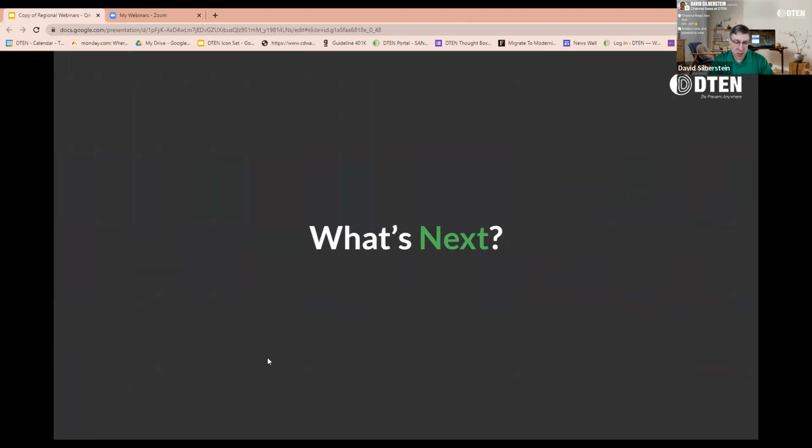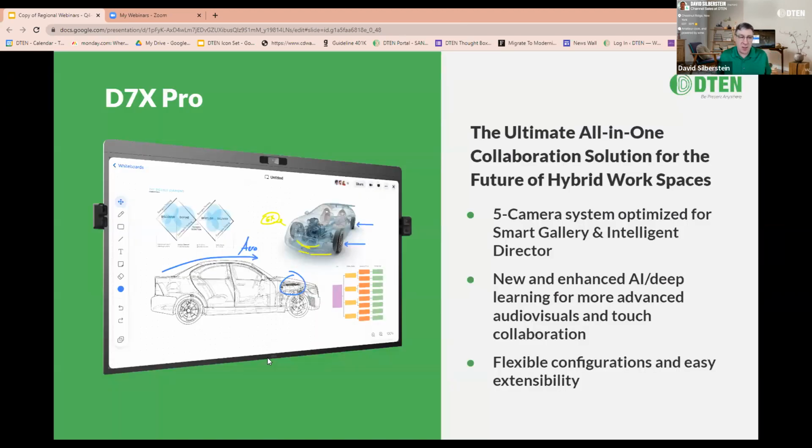Okay, now we're to the what's next part. So I can say most people probably haven't even seen this yet. So even Andy doesn't even know that this is coming out. So here we are, we're now showing the D7X Pro. And the D7X Pro actually has 5 cameras on it.